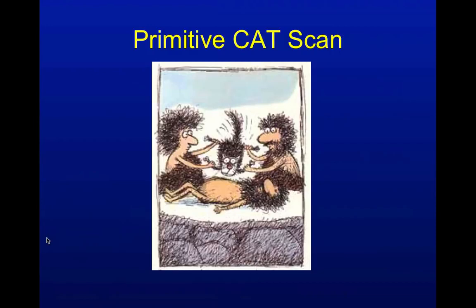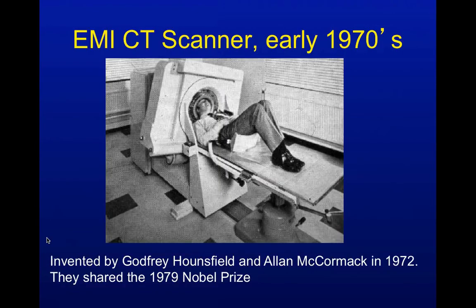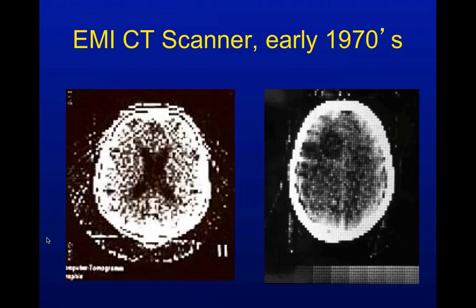So CT scanners have come along a little bit from the old CT scanners, but I thought this was just kind of fun, just the history of the CT scanner back in the early 70s. Two guys, Hounsfield and McCormick, developed a CT scanner just for doing the head. This was their early prototype. And it gave you wonderful CT scan resolution. I mean, stuff that you could really do lots with. Yeah, not so much. But the technology has obviously improved quite a bit.